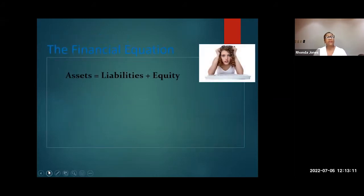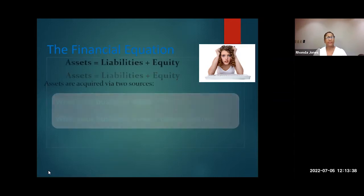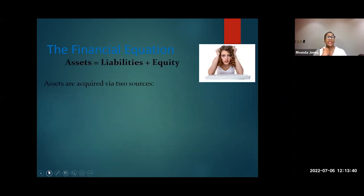So as I said before, it has to balance out. Your assets have to equal your liabilities and your equity. So what your business owns will equal what your business owes and your owner's equity. And we'll show you how that works. So the financial equation: assets equals liabilities plus equity. There are two ways you can have assets, two sources.